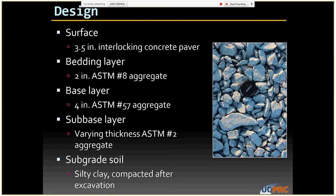So the design of the pavement, the top layers were basically standard, because that's essentially general practice and based on empirical experience. This is what works. So the surface was a 3.5-inch interlocking concrete paver. The bedding layer, which is what the pavers sit on, was 2 inches of ASTM number 8 aggregate. Also permeable, obviously, but very fine. The base layer underneath that was 4 inches of ASTM number 57 aggregate, and this basically forms an interface between the very fine sandy material, which is your bedding layer, and the very coarse aggregate, which is your reservoir layer.